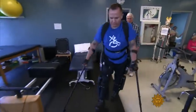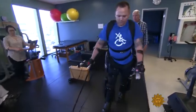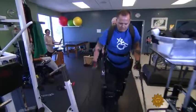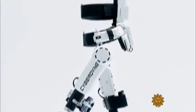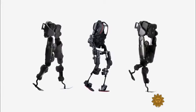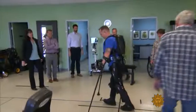The device, made by a Massachusetts company called Rewalk, was the first exoskeleton to gain FDA approval in 2014. Since then, a handful of other brands have gotten the government's go-ahead. But that doesn't mean getting one is easy. There's been a lot of things with spinal cord injury that have been hype, but I don't want to believe that with this one.